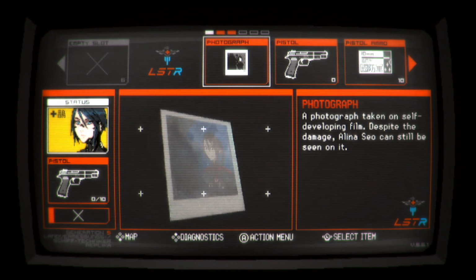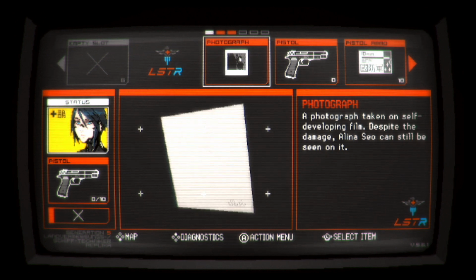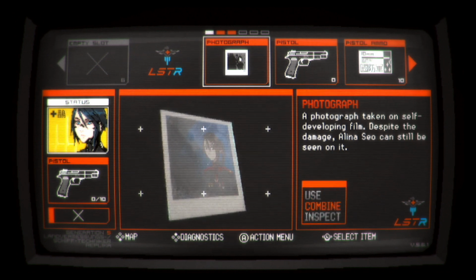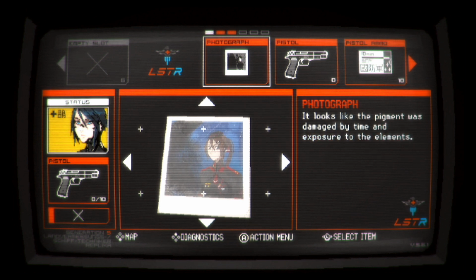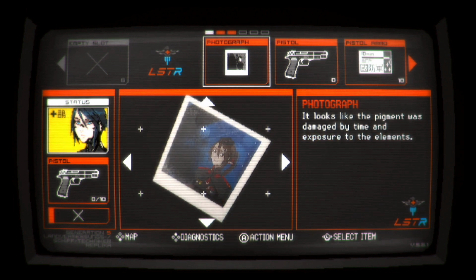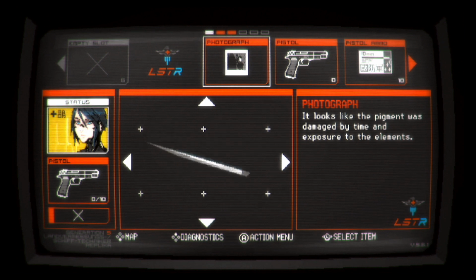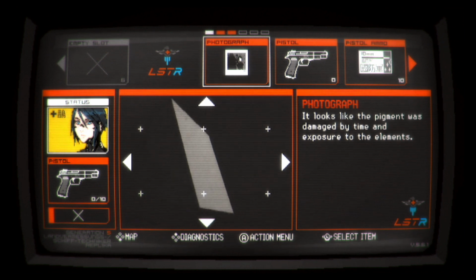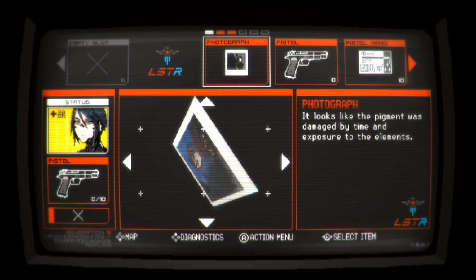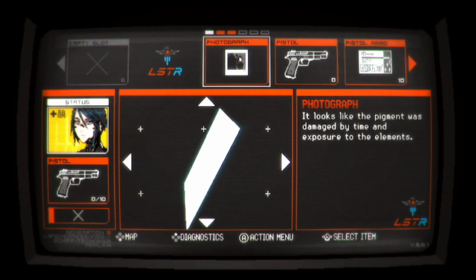Photograph taken on self-developing film. Despite the damage, Alina Sue can still be seen on it. It looks like the pigment was damaged by time and exposure to the elements. Why would my pictures all be damaged by exposure to the elements? Shouldn't they all be fairly recent photographs? God. This game's good.